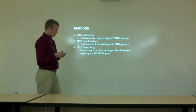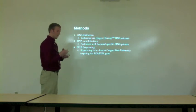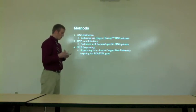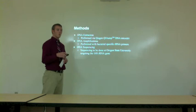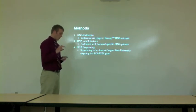Okay, the DNA extraction. So let me go back and do the soil really quick. The soil will be taken from the same source as the salamander, from 2 centimeters from the top of the ground.